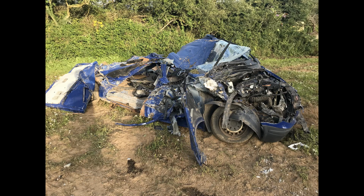Well, that's Kev's van all sorted for him. No more stressing out on how he was going to fix it, get it back on the road.